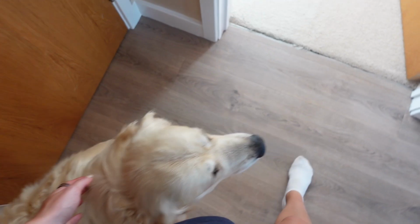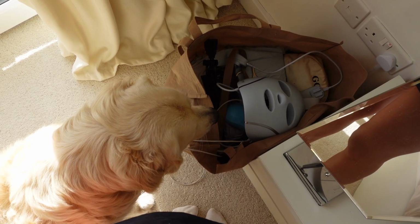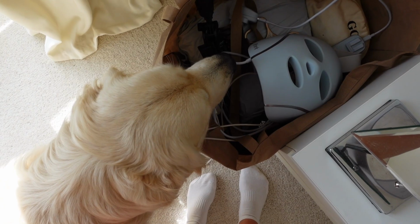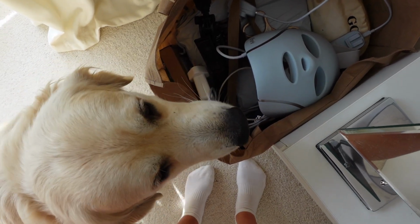I just found him in here with his head shoved in the bag that I packed the balls into. So I think he can smell them. Like, I think he knows, because look, he definitely knows that there's balls in here because he can smell them. I was going to wait until tomorrow to give them to him, but I don't think I'm going to be able to because he's sussed them out now.